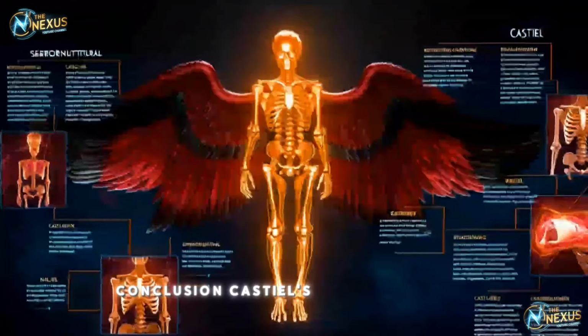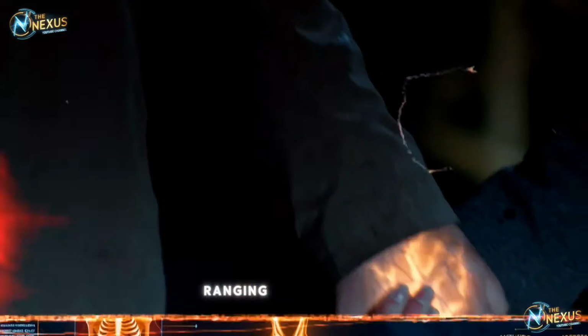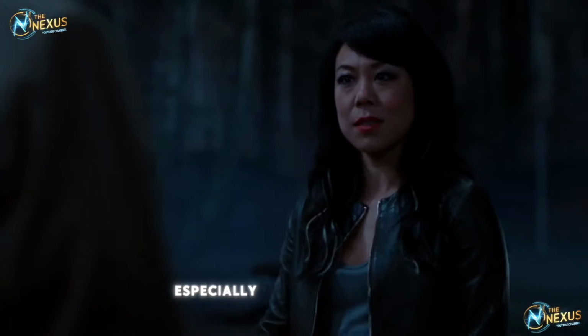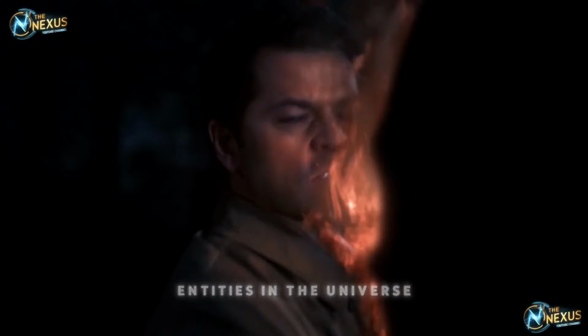Conclusion. Castiel's bizarre anatomy is a fascinating blend of mythology and science. As a seraphim, he possesses an array of abilities ranging from time and reality manipulation to regeneration and teleportation. Although he has limitations, especially when facing beings of equivalent or superior power, Castiel remains one of the most powerful entities in the universe of Supernatural.